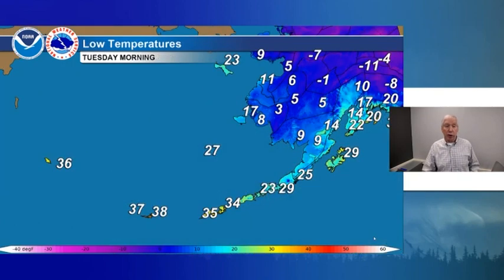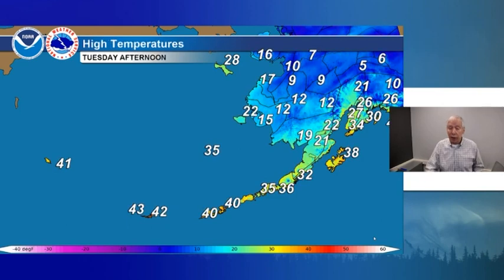And then for the southwest, we're looking at temperatures in the 20s as you go out the Alaska Peninsula, and 30s into the Bering Sea, 27 for the Pribilofs, but still a few single digits in southwest Alaska. And then as we get to our high temperatures, teens for Dillingham, down to Cold Bay, 35, 40s as you go out the Aleutians, 35 for St. Paul, and then looks like about a 12 for Bethel.